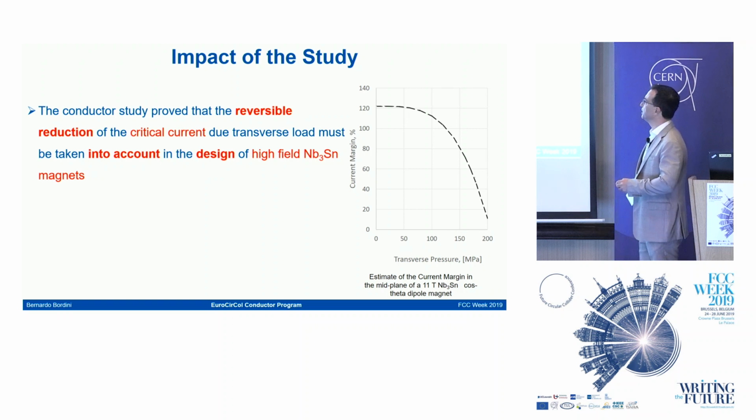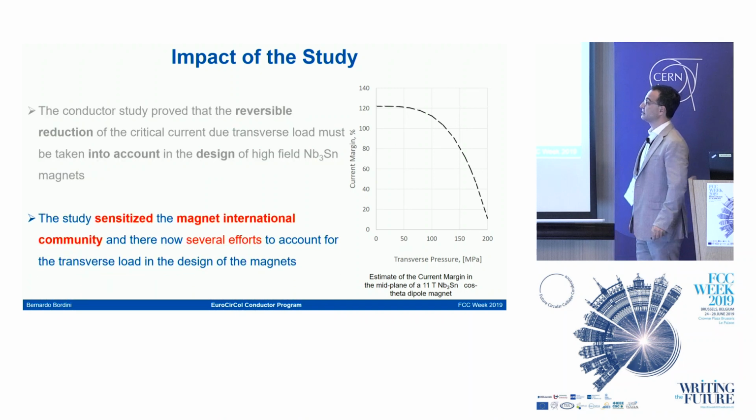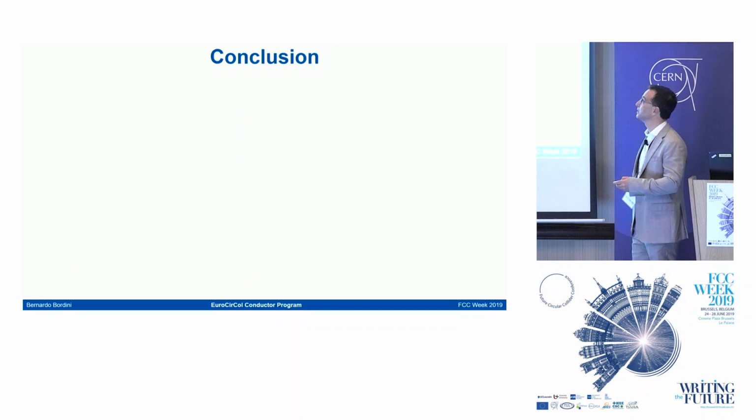In this plot here, I show the current margin of an 11 Tesla niobium-tin cos theta dipole in its mid-plane. You see that when we pass 120 megapascal, we have a sharp reduction of the margin. So we absolutely have to take it into account in our design. Thanks to this study, the magnet international community was sensitized to this phenomenon, and there are now several efforts to account for the transverse load in the design of the magnet.